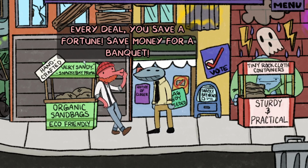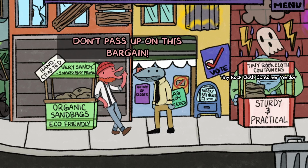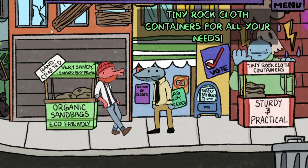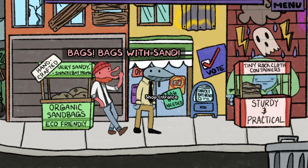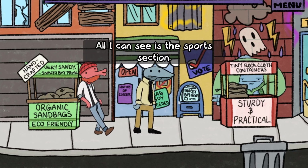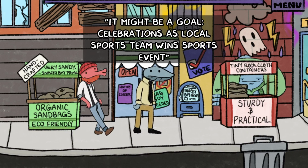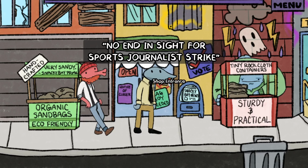Every deal you save a fortune. Save money for... Don't listen to that other guy. Tiny rock cloth container vendor. Uh-huh. Legally distinct sandbags. Bag boy needed. Guess I could apply for that. All I can see is the sports section. It might be a goal. Celebrations as local sports team wins sports event. The ball. Does it go through a hoop or between two poles? Our panel of experts share their thoughts. No end in sight for sports journalist strike.